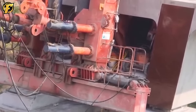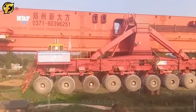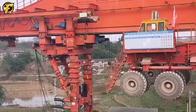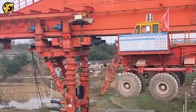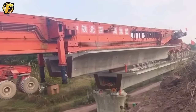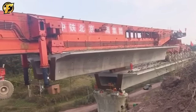With impressive dimensions, including a length of up to 92 meters, a width of 7.4 meters, and a height of 9 meters, it can complete large projects with incredible efficiency and speed. SLJ 900/32 represents a great advancement in the construction of bridge and railway systems.